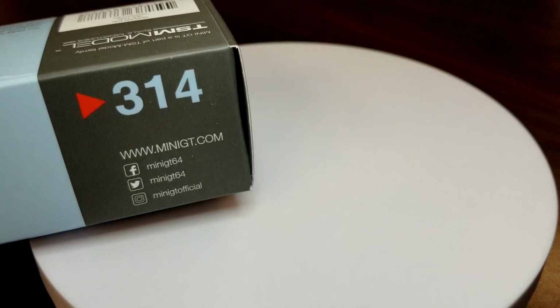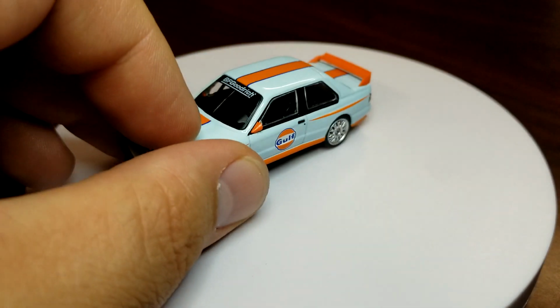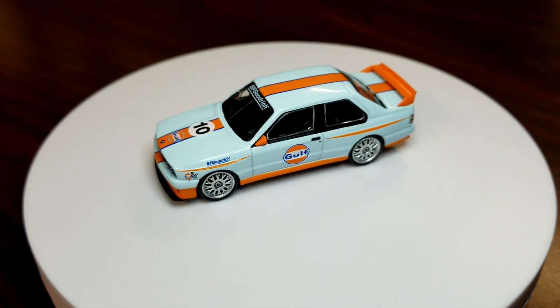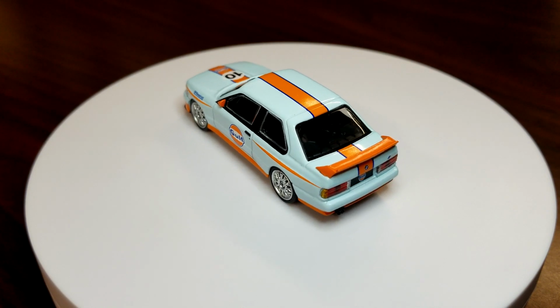We're not done in Europe, though. We're going to keep it rolling. We're going to do two things here. We're going to do number 314, another BMW, but this is Golf. This is the M3, the original M3. Now, for some reason, this particular model seems to be significantly more expensive than the rest of the Mini GTs, which doesn't make sense to me because this model just doesn't really have a whole lot going for it.